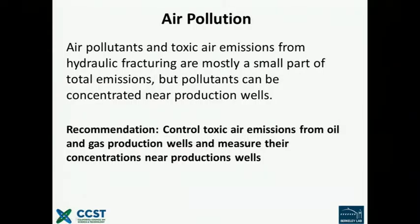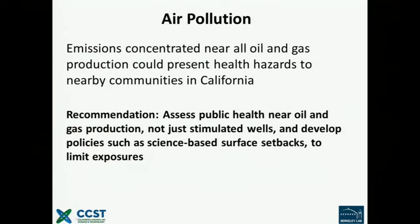But we did not find good data measuring the concentrations of those pollutants as you approach an individual well or an individual oil field. And so that raises the question: is there, and if there is, what is the extent of any health hazard for communities living within close proximity of active oil and gas wells? So in addition to measuring those air concentrations in the close vicinity of oil and gas wells, we're also recommending that public health should be assessed near oil and gas production to try to get a better handle on what effect, if any, there is.